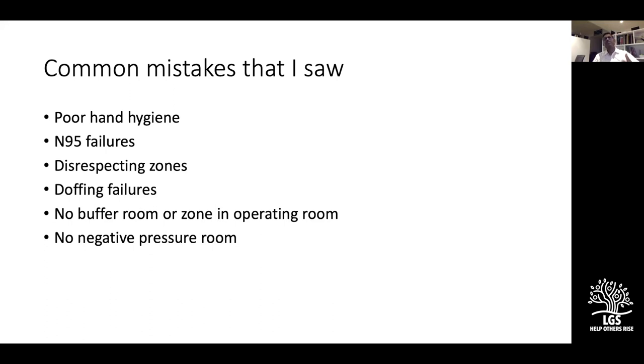And I found, sometimes I have done this a few times, it's very difficult to doff. Sometimes you may fall, you may touch other people with your gloves. So we thought it's good to have a stool. We have no buffer room or zone in the operating room yet. That has to be created, it is recommended. And right now, I prepared the slide, but I found out that there's a negative pressure room. It's easily set up in most of the theaters in MIOT.